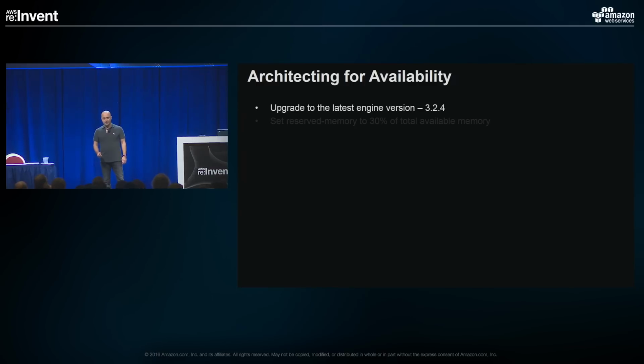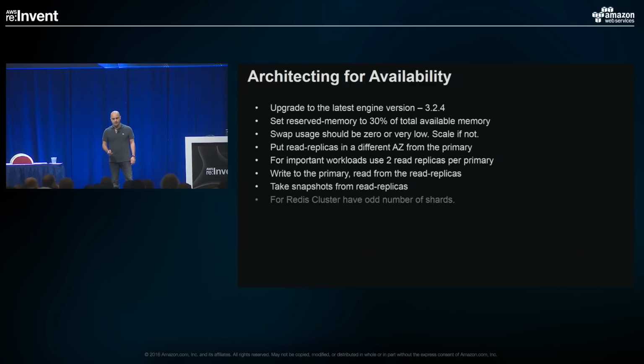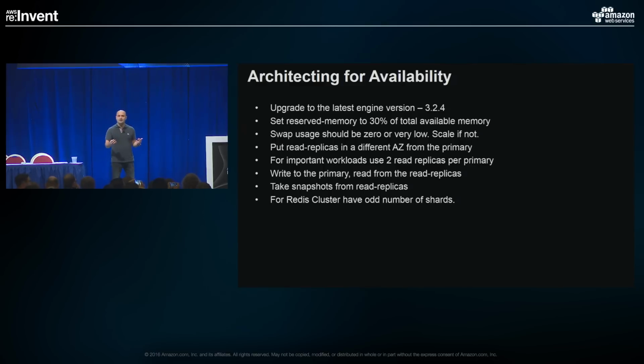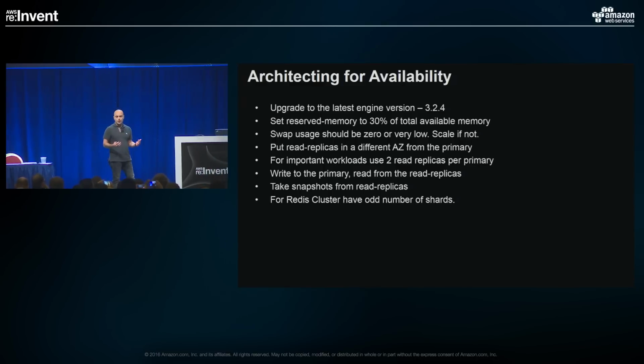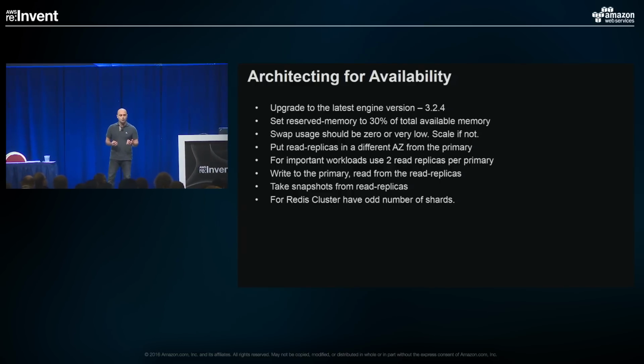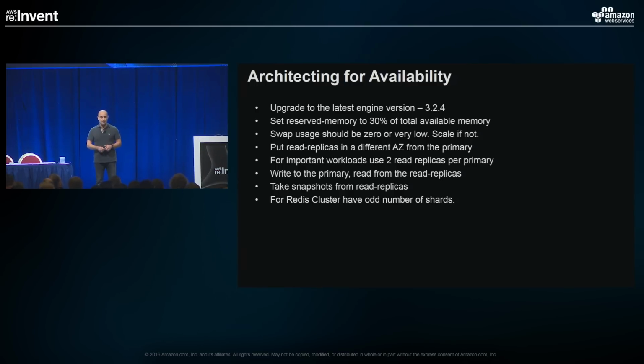All right, so a few things. I talked about a lot of these things. I'll just mention a few of them. From a Redis cluster standpoint, have an odd number of shards. I talked about earlier that even in a situation where the majority of your shards fail, we will fix that scenario. We have controls around that, but it's still good to have an odd number because it speeds up the overall failure scenario. The other thing is, for critical workloads, you want to have a few read replicas associated.